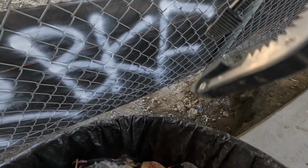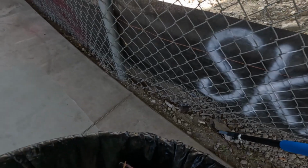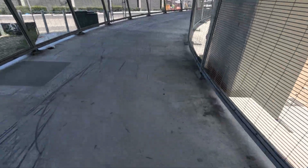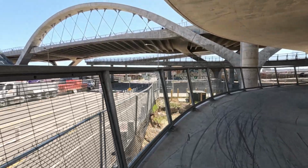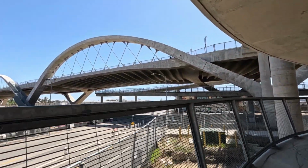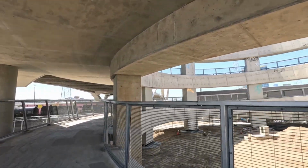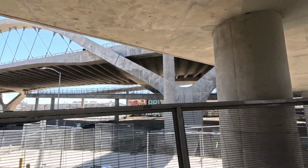Alright, so it's not perfect, but it's definitely better than it was when we got here. That's turning into a little bit of a mess pit. People just chuck the trash over the edge. So it's kind of a cool helix here. Some pedestrian bridges going to and fro.